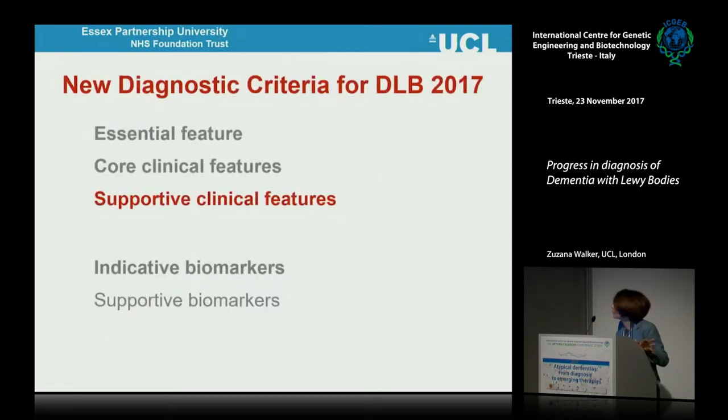So we have now four of them, but we also now have supportive clinical features. Supportive clinical features don't have any diagnostic weight because they are a little bit too non-specific. However, if the patient has a few of these, that should immediately raise the clinician's alertness that this could be dementia with Lewy bodies, so that they particularly look for the other features.